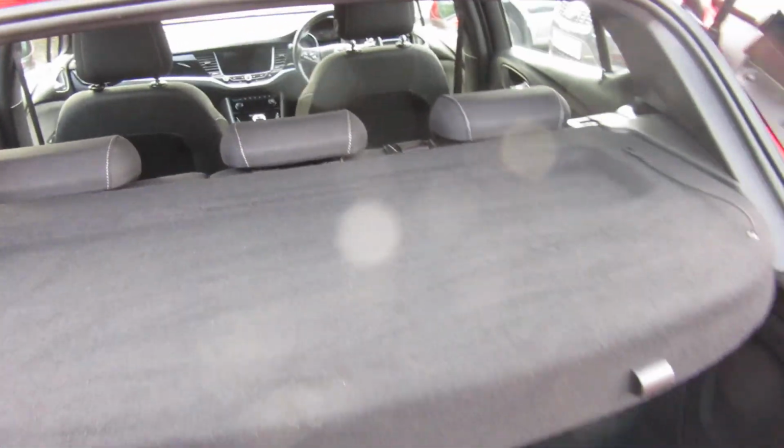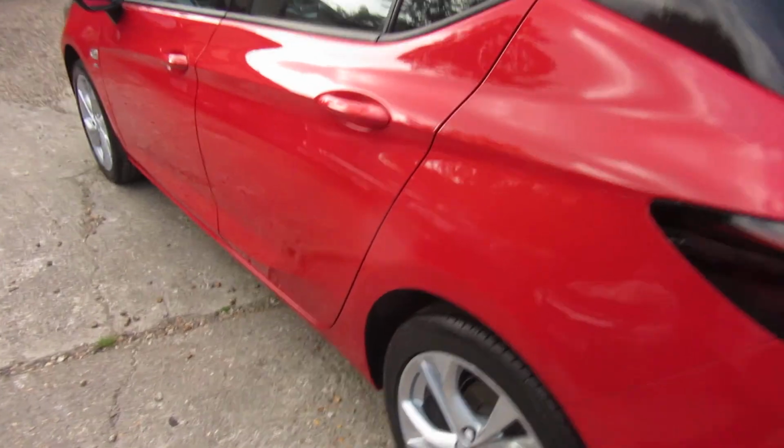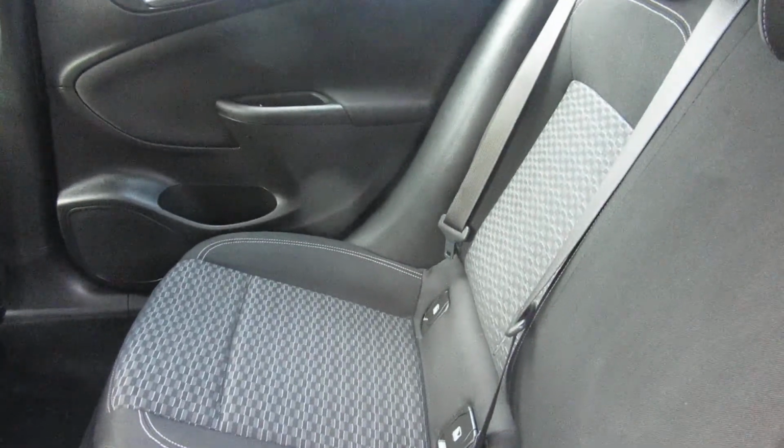Really is a lovely car. The last one of this shape we had in lasted about 2 days and was bought, so I can't see this one lasting much longer. Looks really smart in this colour as well.